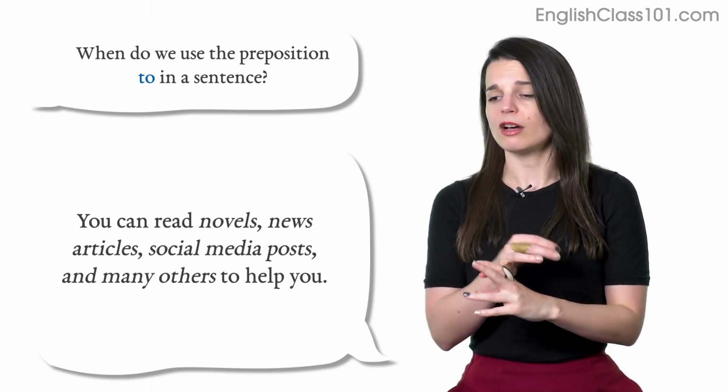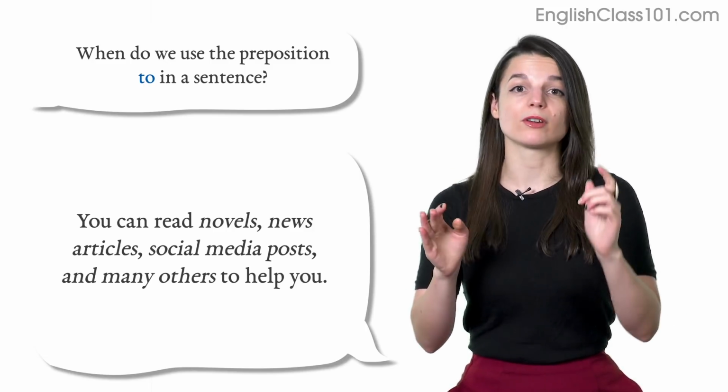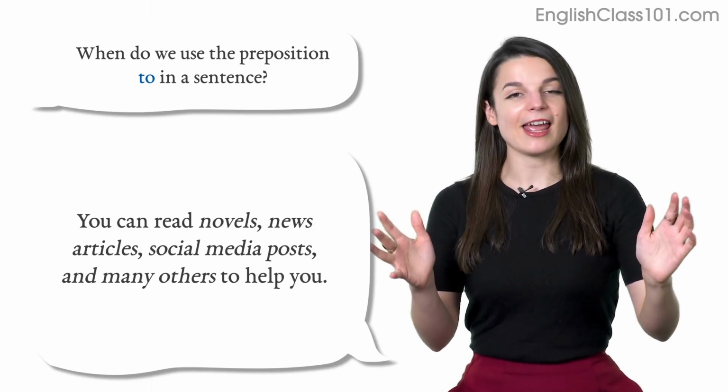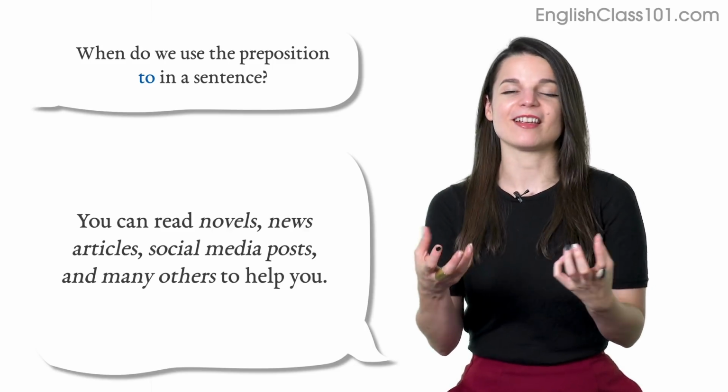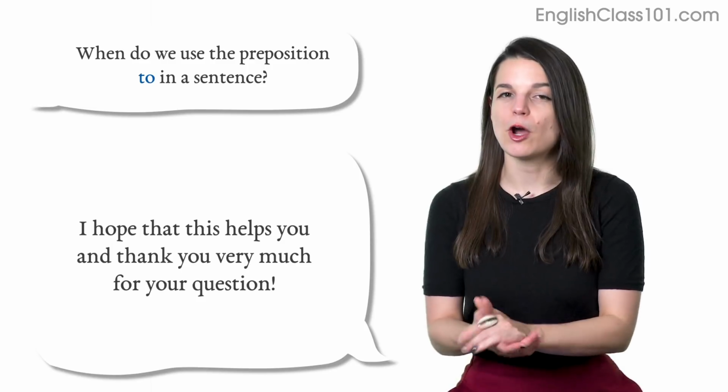You can read novels, you can read news articles, you can read social media posts, whatever. Make sure you're reading a lot, and then you'll, over time, as I said, get a feel for what should be the preposition used. So I hope that this helps you.